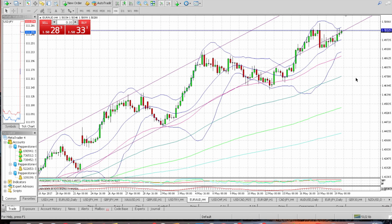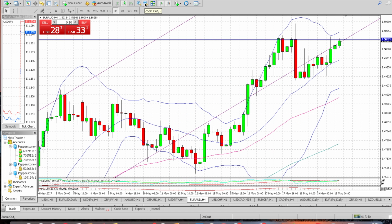These are only some ideas I've got for next week, but you have to remember the opening price next week tells us if the setups I've just told you are still likely to happen or if there's another setup and the market is changing. And always remember, anything can happen at any time. So these are only some ideas I've got for you. Try to get the best trades out of it and get some pips.